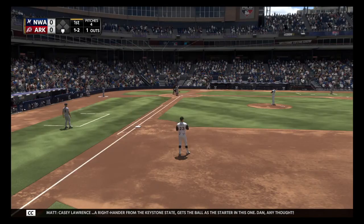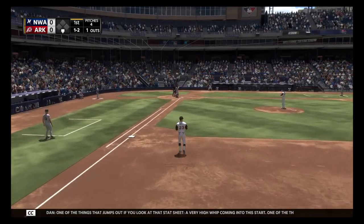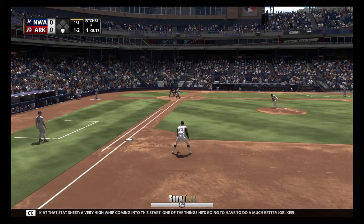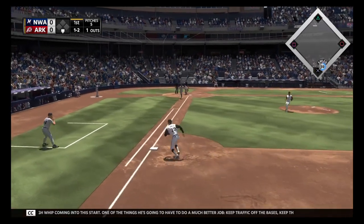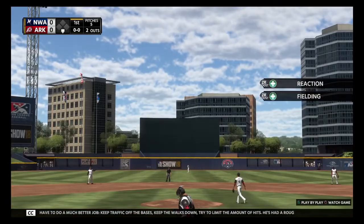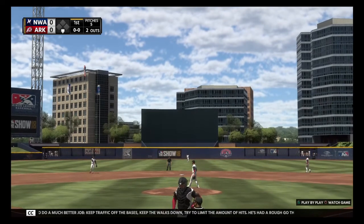Dan, any thoughts? One of the things that jumps out if you look at that stat sheet, a very high WHIP coming into this start. One of the things he's going to have to do a better job of is keep traffic off the bases, keep the walks down, try to limit the amount of hits. He's had a rough go of that so far this year. Let's see if he can turn it around in this one.